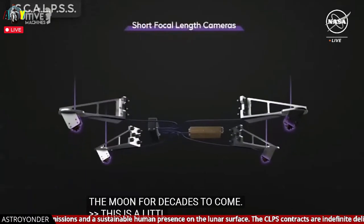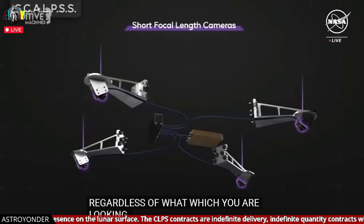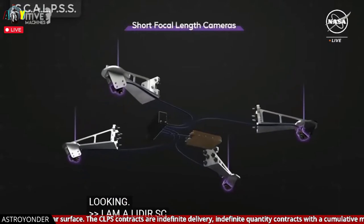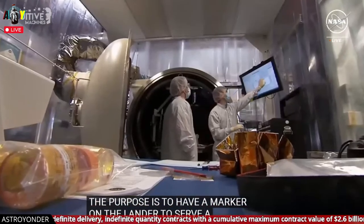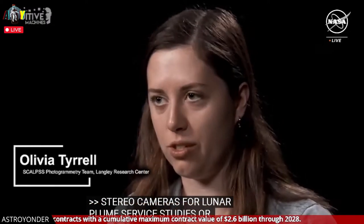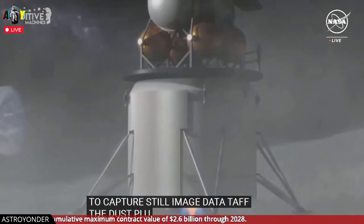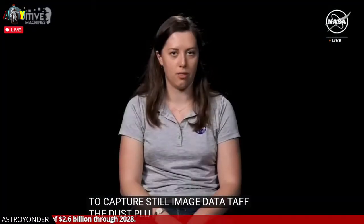SCALPS is an array of small cameras that will be placed around the base of a lunar lander and collect imagery during the descent and landing of the vehicle. Using a technique called stereo photogrammetry, we can use those images to reconstruct a 3D shape of the ground. As the lander comes down, its hot engine plumes will interact with the surface. Our cameras will begin acquiring images from before this interaction begins until after the vehicle has landed on the surface.